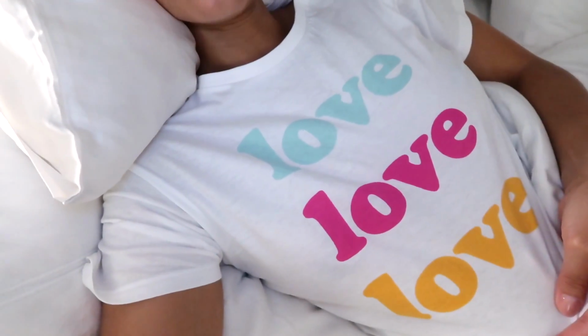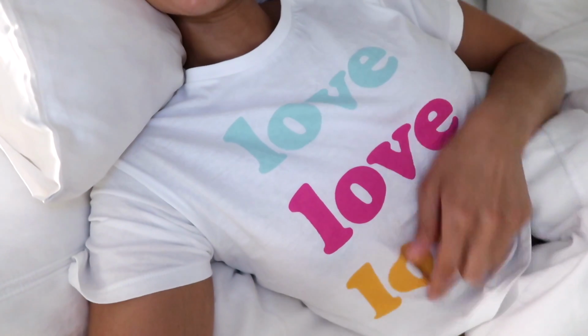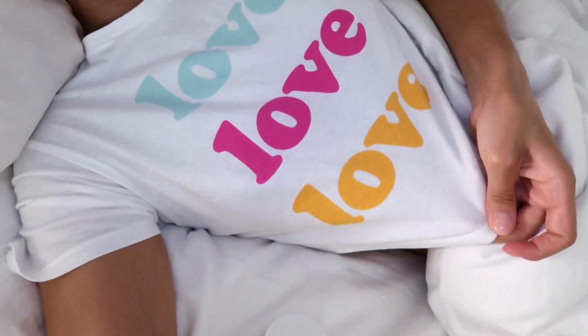In case you guys are wondering about my t-shirt, how cute is it? It says love 3 times in blue, pink, and yellow, and it's kind of like a cropped t-shirt as well. I got it on ASOS a couple of months ago, I would say. I'll see if I can find it though, and I'll link it below. And my glasses are the same ones that I always wear. These are from Chanel, and they are my prescription glasses because I usually wear contacts.